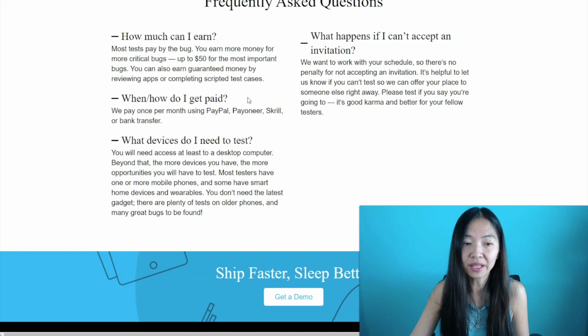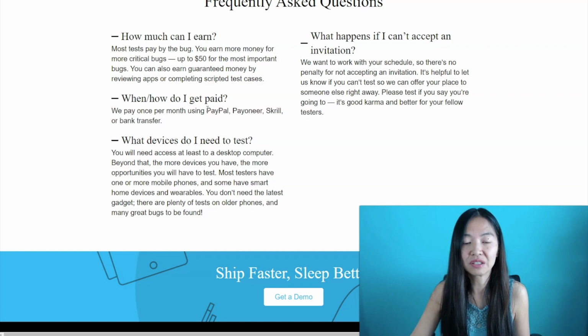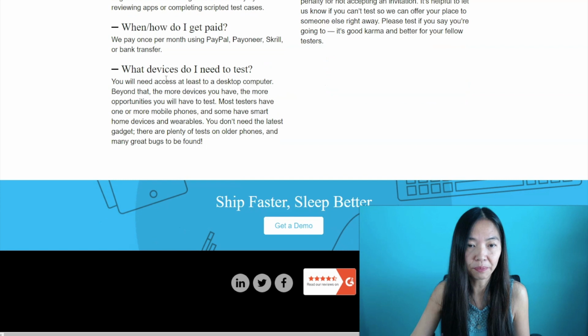When and how do I get paid? We pay once per month using PayPal, Payoneer, Skrill, and bank transfer. So with 4 different payment options, you really can do this from multiple countries, whichever is convenient for you for a payout. What devices do I need to test?